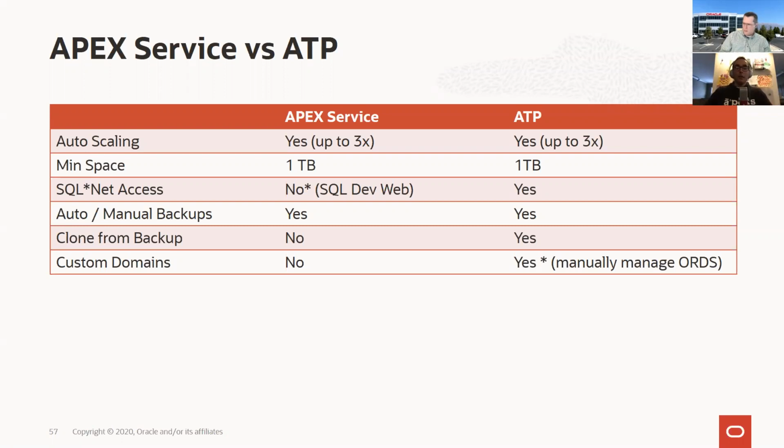The major thing is the SQL Net Access. You don't get it on Apex service. So for developers, that means no SQL Developer, and no SQL Plus or SQLcl connection. It's not the end of the world. The big key things to look at are auto scaling, it's there. Space, 1 terabyte, huge. Most environments won't even get close to that. And it has automated and manual backups.